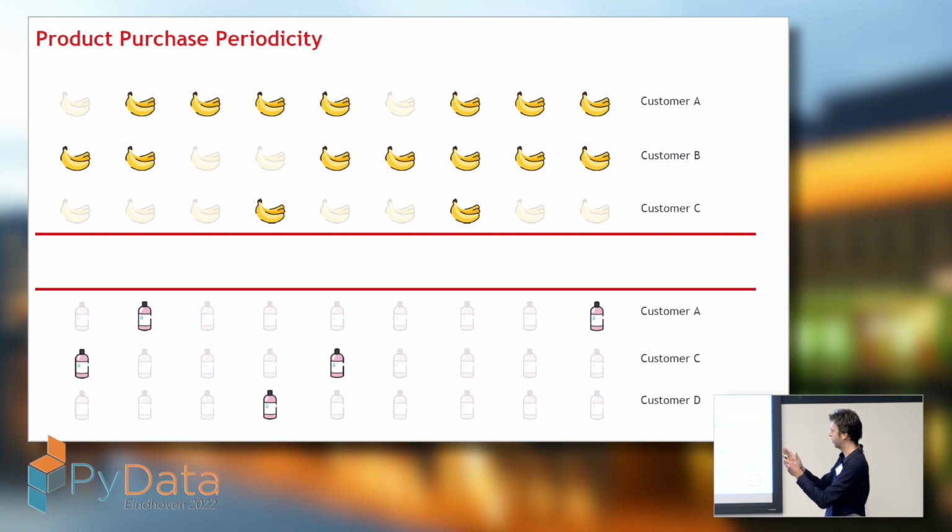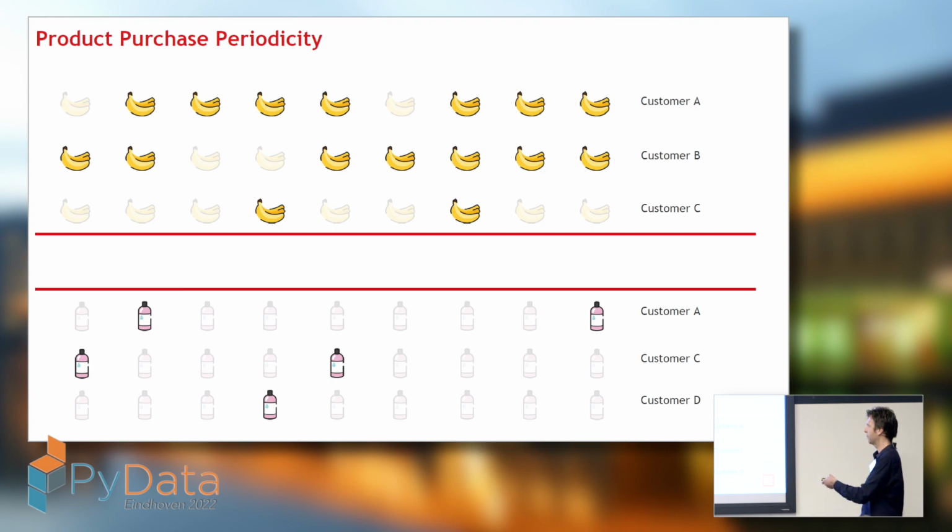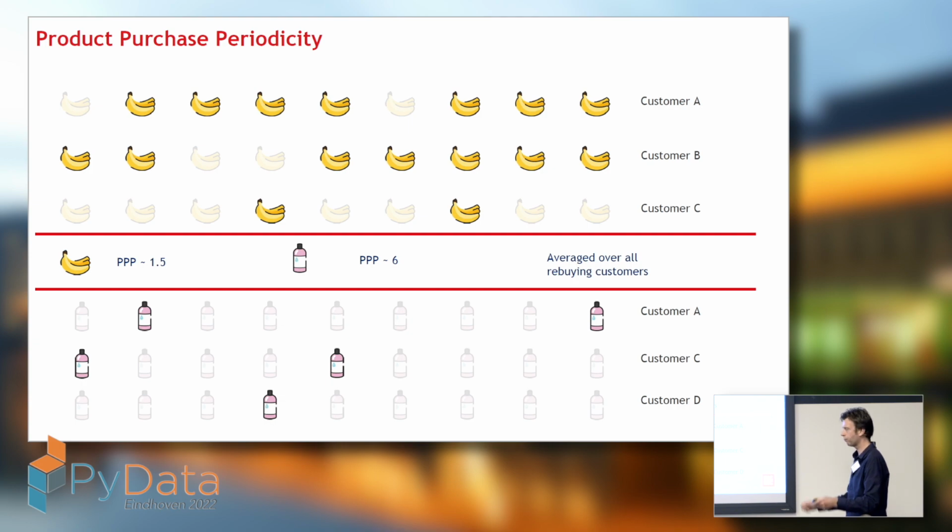So what you can do is look at these rebuying intervals. If you buy it now, what's the next time that you will rebuy it again? And then look at the distribution of those quantities. If you do that for bananas, for example, and you average over all customers that rebuy bananas, you will see that on average, they will rebuy it every 1.5 deliveries. For shampoo, this will be a much larger number. And that's already an important feature in our modeling, just an article level measure of at what intervals people like to rebuy it.